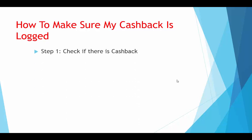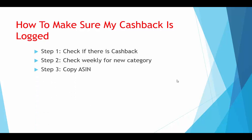Now, step number one is to check whether there's cashback. Of course, you need to log into Top Cashback and check weekly for new categories. Before you purchase any item, especially when you've sold something on eBay, make sure you check the categories to see whether you can get any cashback. And before that, make sure you copy the Amazon ASIN. Copy it down onto a notepad if you are sure that the category is giving you cashback.